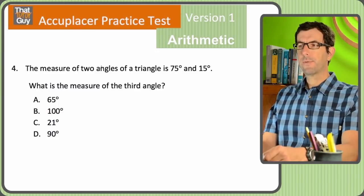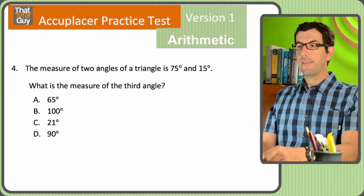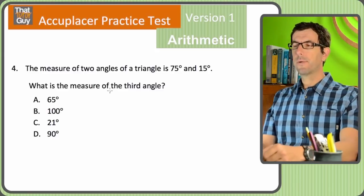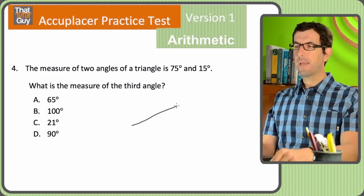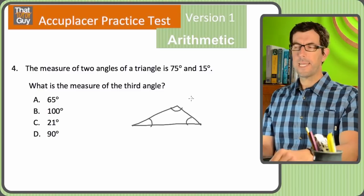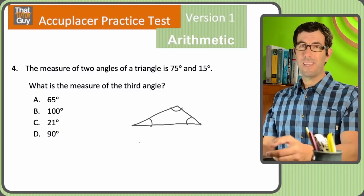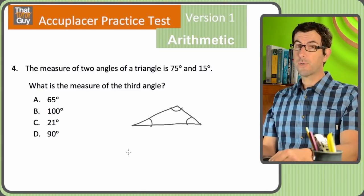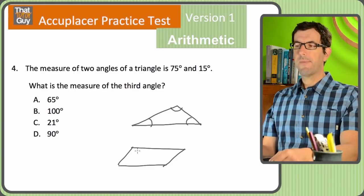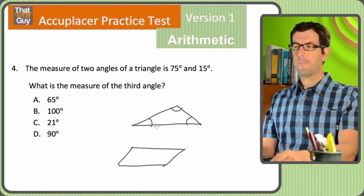All right, we got the measure of 2 angles. What is the measure of the third angle? This involves something called the 180-degree rule, or the 180 rule of triangles. Basically it says that if you have a triangle, the 3 angles have to add up to 180 degrees. And then a related rule is the rule for quadrilaterals, which is if you have something like a parallelogram, they have to add up to 360.